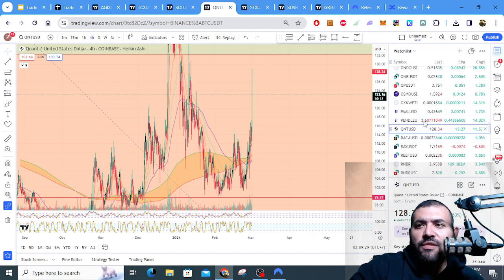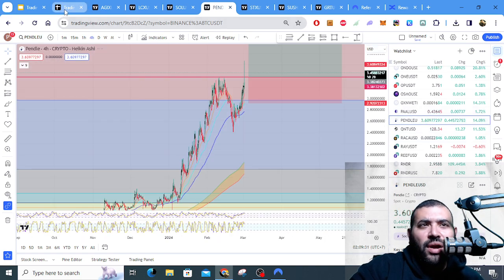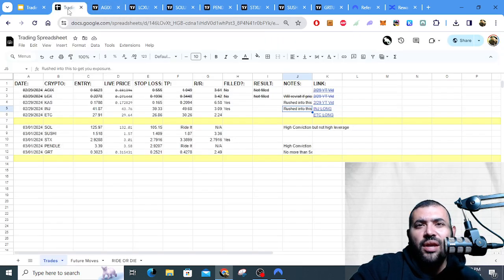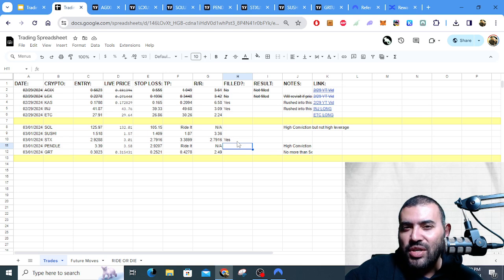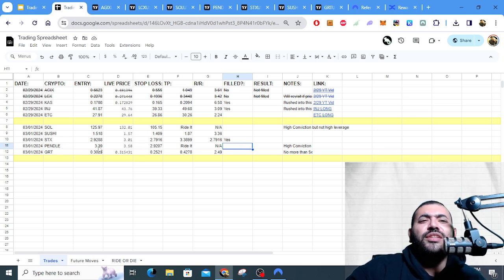Pendle, high conviction play. If it gets down there, I am so unbelievably in, and I'm ready. I am ready for that next leg up. Otherwise, I'll hold on to my spot. I don't quite have a take profit price for Pendle. That's another one. We're just going to ride it, okay? And then take profits as you see gains, you know, take it out. So please, can we please get down to $3.39?